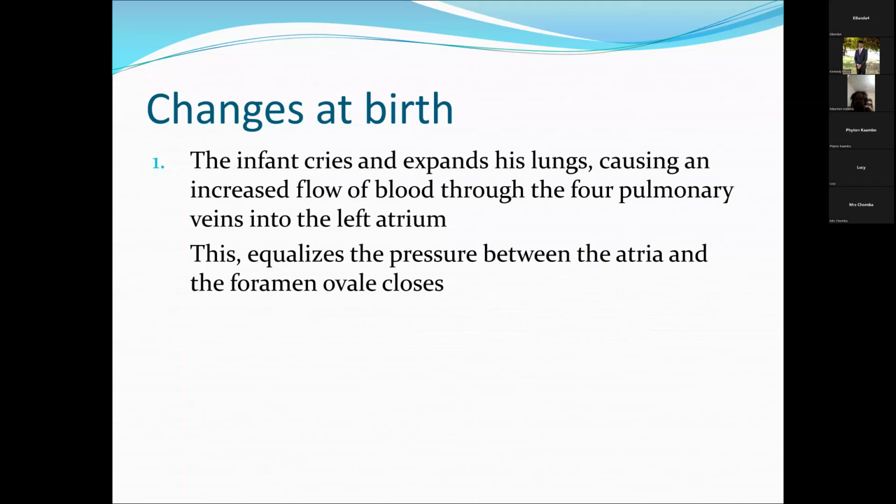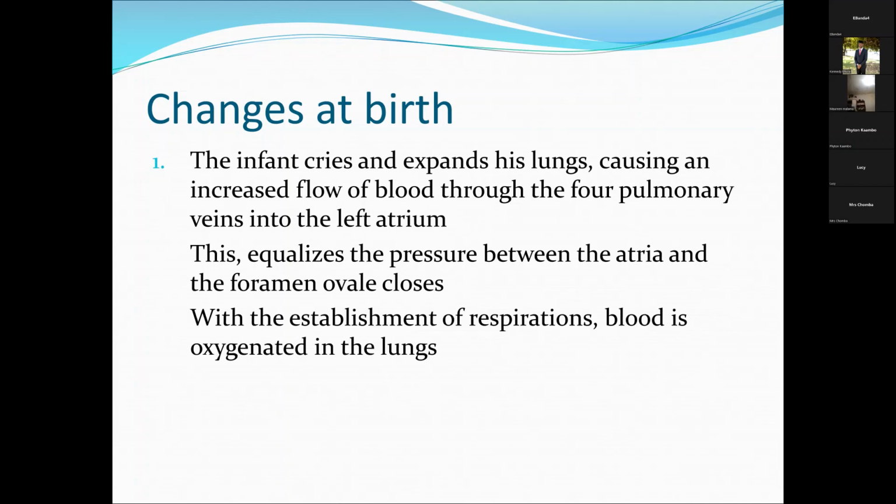So with the establishment of respirations, blood is oxygenated in the lungs, and the lungs now become functioning, because you have clamped the cord, the first thing that happens when the baby is born. WHO always talks of waiting for 3 minutes, which is a very good thing. But when we just clamp, just know that we are stopping what was happening. What will become of that placenta, the umbilical cord? What remains is now for inspection for that organ, but the functions that the placenta was performing with the umbilical cord now will cease.